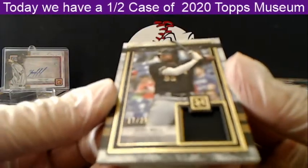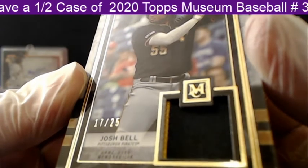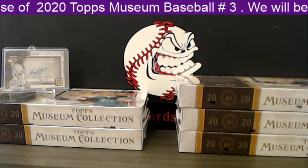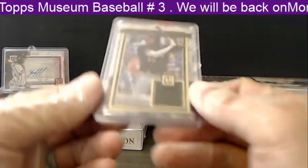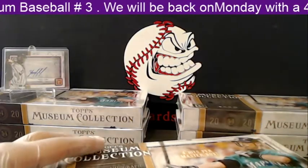Picking this one up. Josh Bell, if you can kind of see it there, you do have a little bit of yellow or gold peeking through. So pretty much a solid color, but there is that second color on there. Short print, 17 of 25. Josh Bell for the Pirates and Matt C. All right, into box two we go.